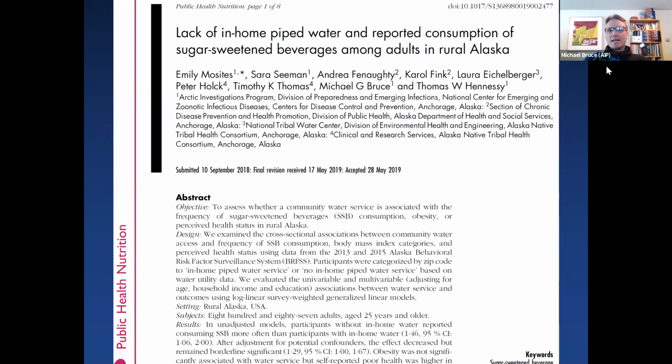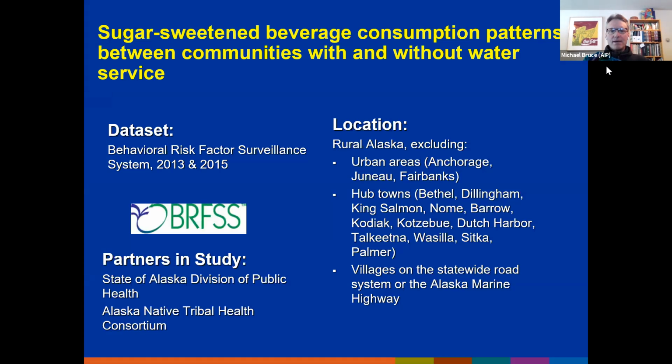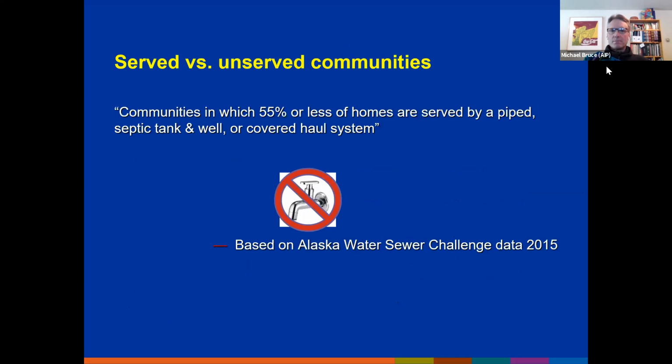And then we also did a study looking at piped water and consumption of sugar-sweetened beverages in rural Alaska. And this just came out in 2019, so fairly recently. For this, we used the BRFSS data set, the Behavioral Risk Factor Surveillance System, and we looked at 2013 and 2015. We partnered up with the state of Alaska and ANTHC and us at CDC. And we really were looking at rural Alaska. So we excluded the urban areas, we excluded the hub towns, and we also excluded villages on the road system or the marine highway system.